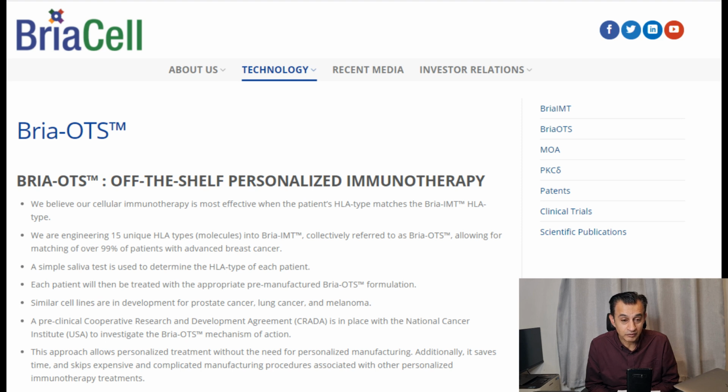So this approach that the company is using allows personalized treatment without the need for personalized manufacturing. It saves time, it skips expensive and complicated manufacturing procedures associated with other personalized immunotherapy treatments. So this is potentially a huge catalyst in the future that could generate an excellent squeeze in the stock.